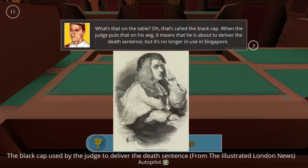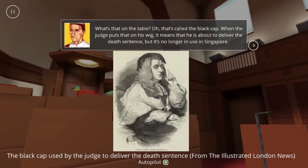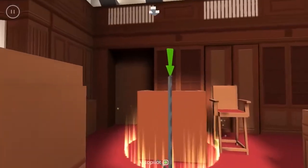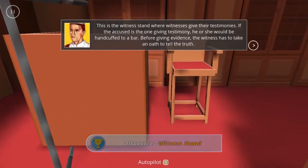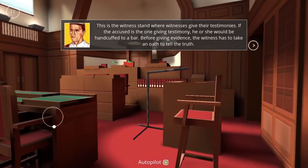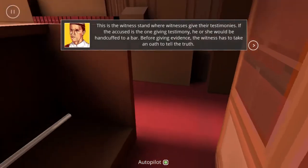What's that on the table? Oh, that's called the black cat. When the judge puts that on his wig, it means that he is about to deliver the death sentence, but it's no longer in use in Singapore. This is the witness stand where witnesses give their testimony. If the accused is the one giving testimony, he or she would be handcuffed to a bar. Before giving evidence, the witness has to take an oath to tell the truth.